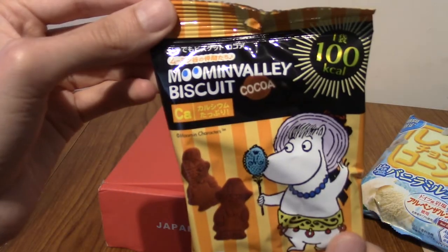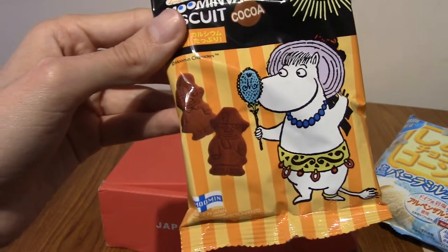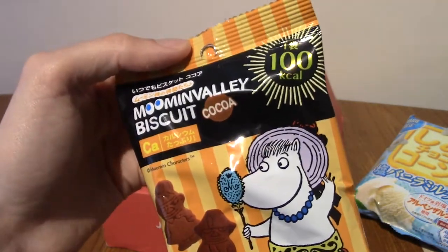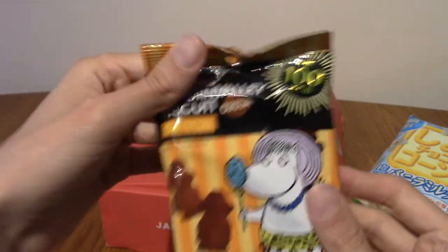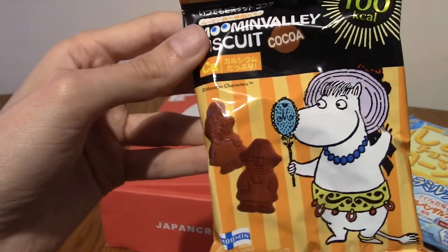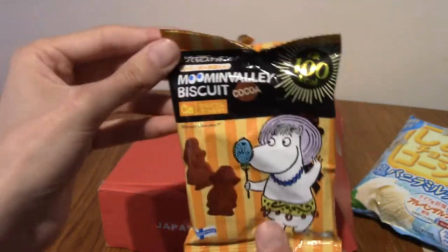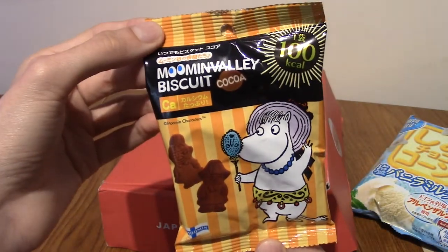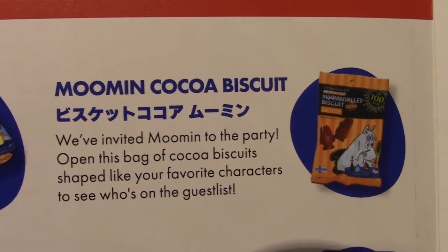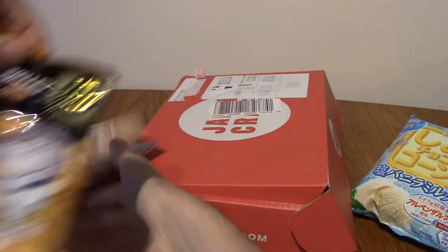Next up is, there's a hippo, Moomin Valley Biscuit. Wow, okay, well, technically it's like a ghost hippo with a Moomin on. 100, is that 100 years? Presuming there aren't 100 Moomins in here, but okay, that's an interesting one. So they look like a cocoa biscuit, so obviously chocolate, they look like Moomins. This is the Moomin Cocoa Biscuit. So the cover for the preview one is actually different, so I'm guessing there's different Moomins on different covers.